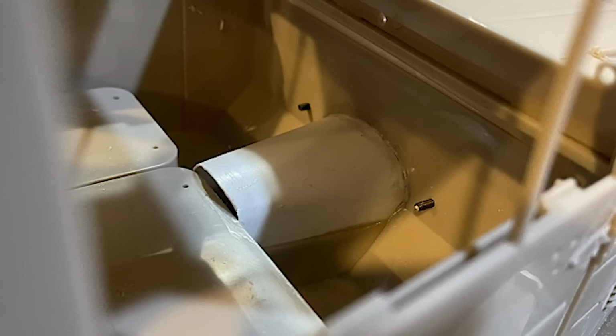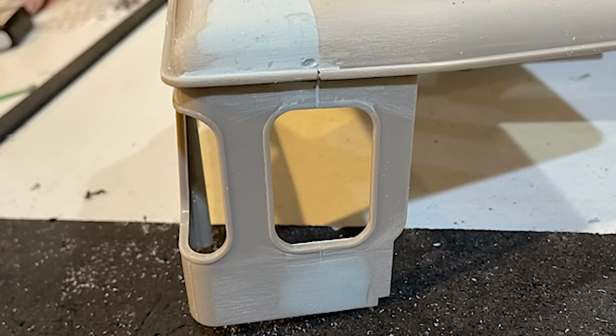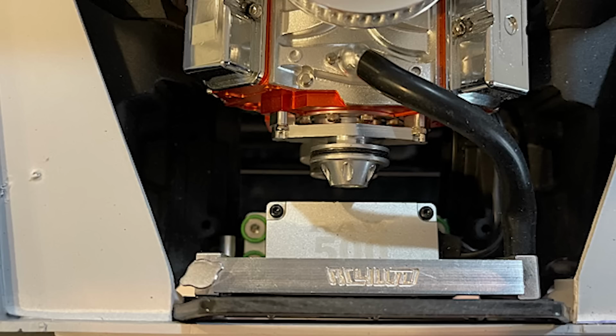And he did a little bit of styrene work to rebuild the transmission tunnel, extend the rear bed to make it a 6x6, and also change the overall dimensions of the cab to make it a single-seater and have that roof transition nicely there. Full aluminum RC four-wheel drive engine bay, and a Raw 500 servo up front, and all the fixings too on that motor.